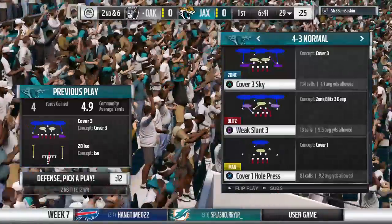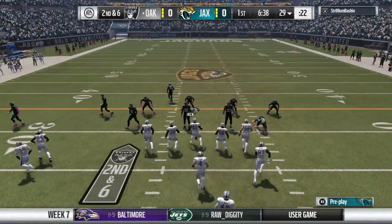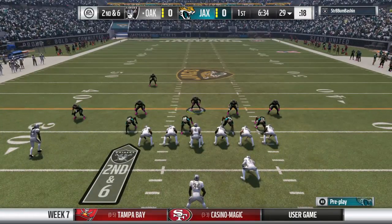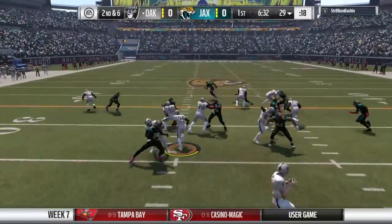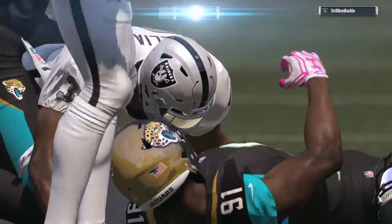Phenomenal hands, so strong. When the ball gets to him, it just dies right there, and then he's able to do things with it after he catches it. They'll give it to him right up the gut. And he works his way forward for a couple up past the 30.